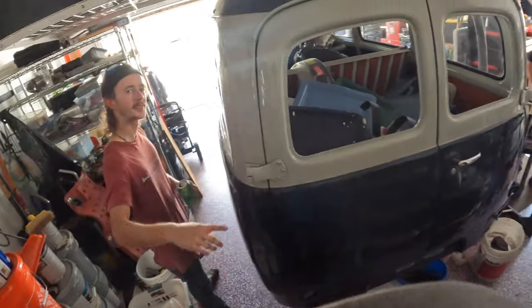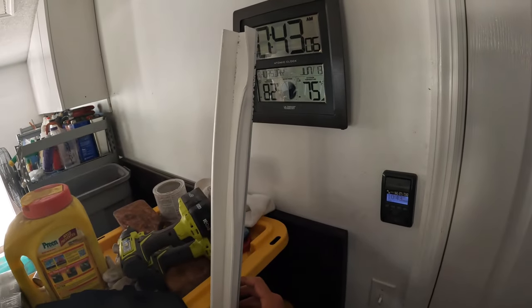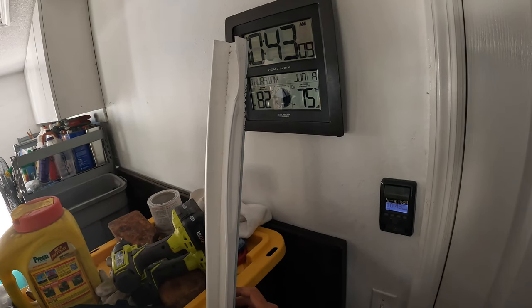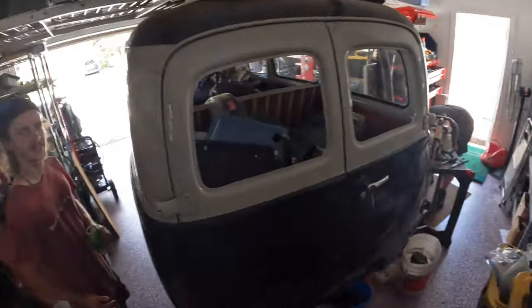What was it saying for the humidity on that thing? That thing lies. 75 outdoor temp, no way. How does it know the outdoor temp when it's inside the garage?